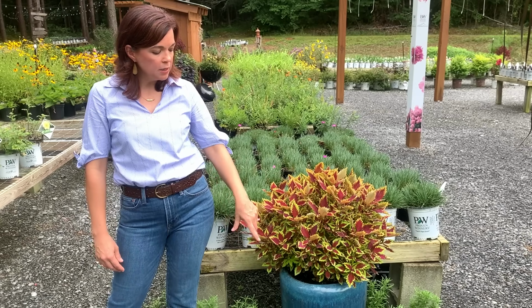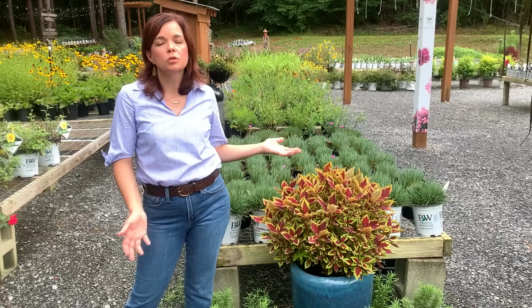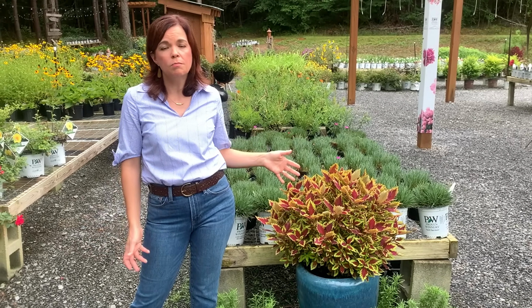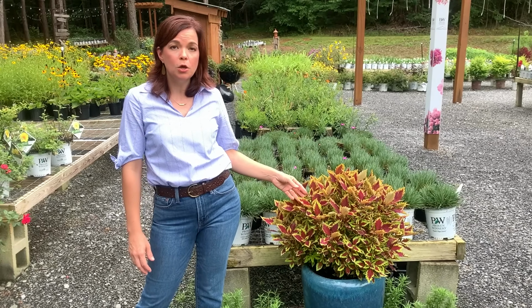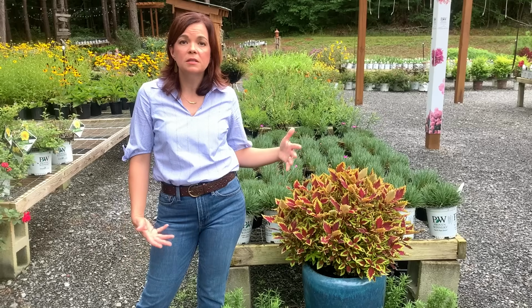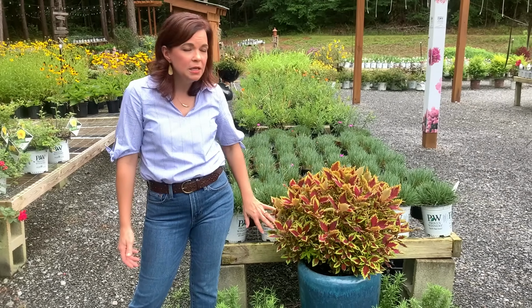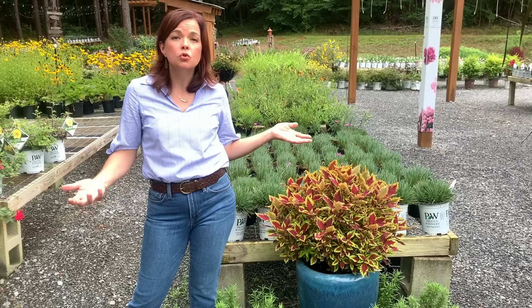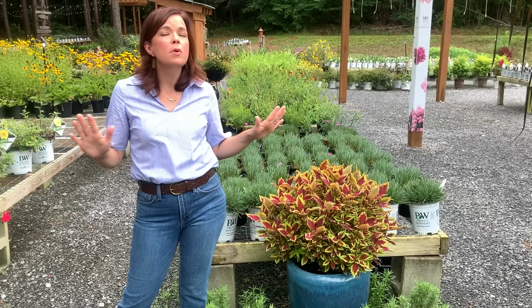These pots were planted earlier in the spring with some hanging baskets, some petunias, and they just were looking sad about, I don't know, not even a month ago. I pulled them out and I put the apple brandy Coleus in here from Proven Winners because I had some left over and I was like, this is going to be a gorgeous fall color. Look how nicely they are filling in this pot. Just gorgeous.